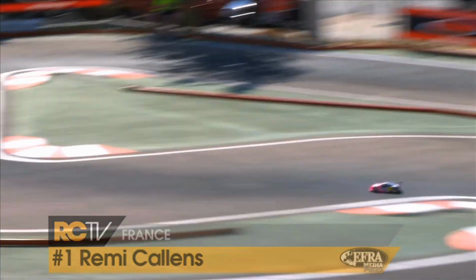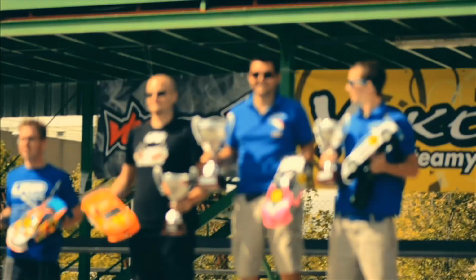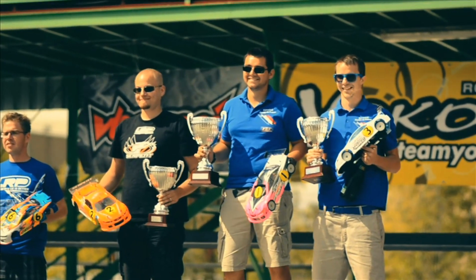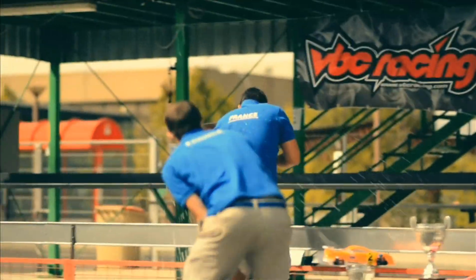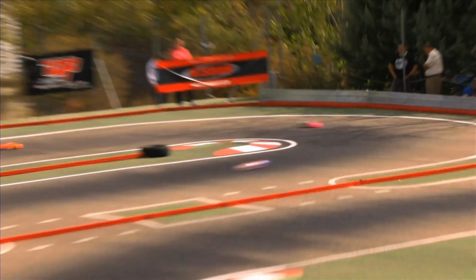At the beginning of the weekend, my car is very good. EFRA is a good car. The track is perfect, and I win, so I'm happy. It's a very good car, and I think I will continue with this car in the future.